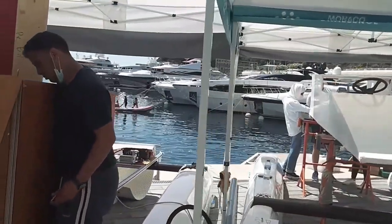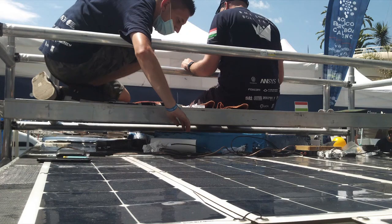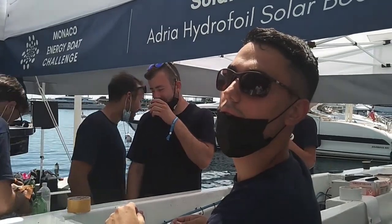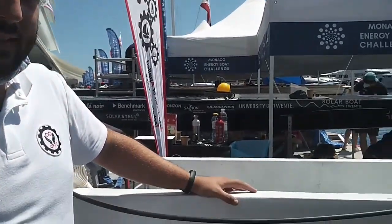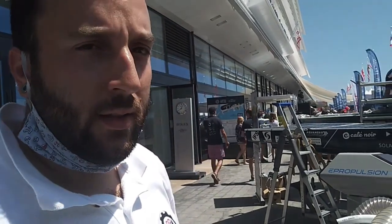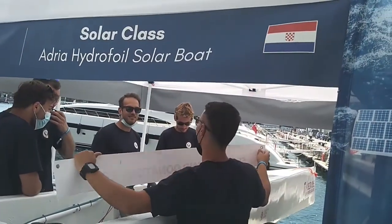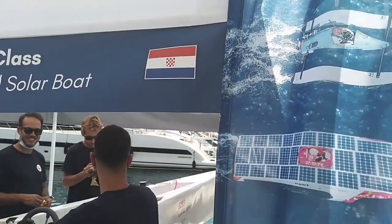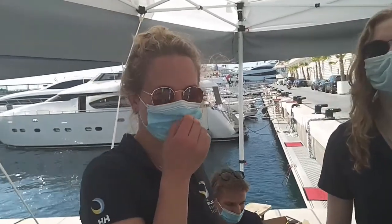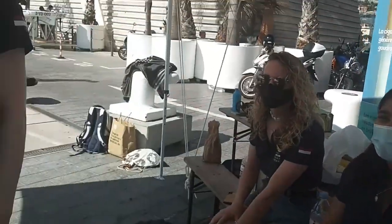Hello. Association of Applied Technical Science. It's the name of association. Okay, and what are you doing in this boat? Yeah, this is our first prototype of solar class boat. It was named Delta One. Okay. Delta One is our address of association, our board. And it is the name Adria Hydro Solar Board. And the flag is? It's from Croatia. Croatia, okay. From Delft. We're from the TU Delft in the Netherlands. And our boat is standing there. Okay.